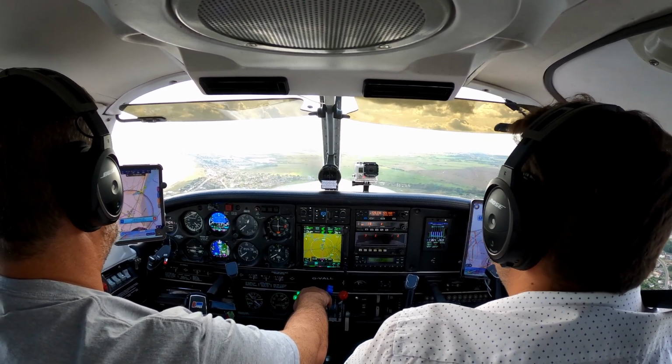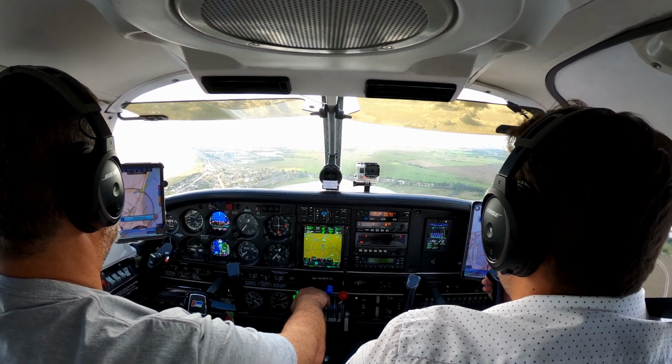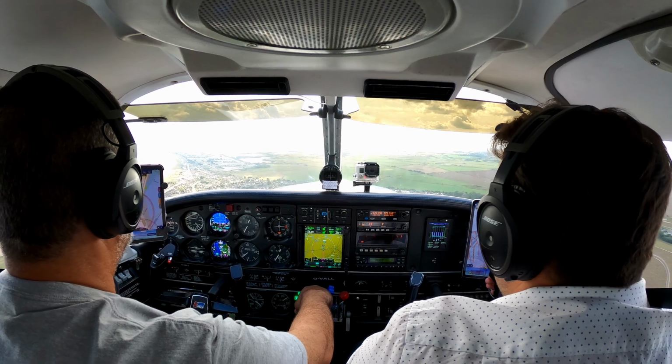Aircraft's on the runway. And up she goes. Golf Lima Lima, clear to land runway 21, surface wind 300 6 knots. Clear to land runway 21, Golf Lima Lima.